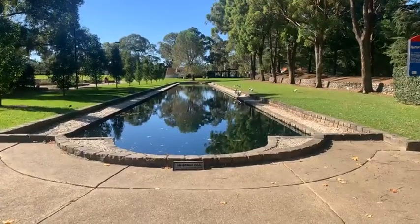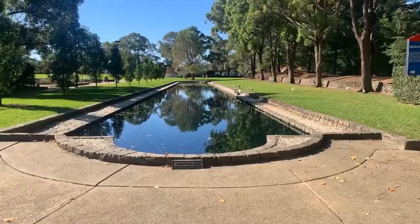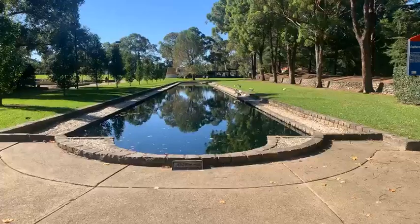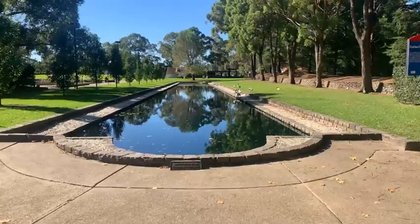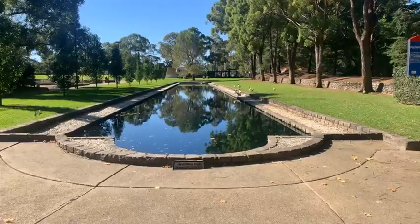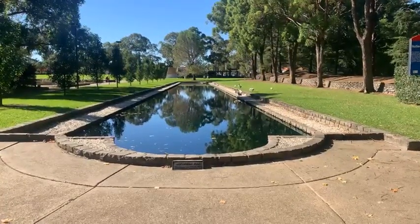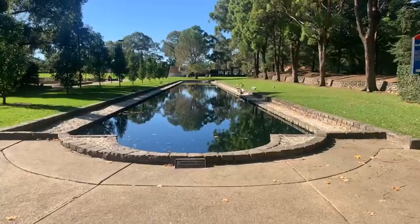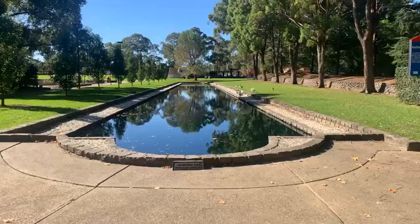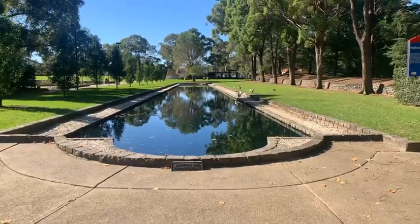No problem, Emily. So here's the reflection pool. At the other end of the pool is the Lone Pine. After World War I and Gallipoli, the seeds of a single pine tree were brought back to Australia from Gallipoli, and they've been propagated, and now there are examples of that tree in every remembrance place in Australia, park, remembrance location, and that's one of them sitting at the end of the pool there.